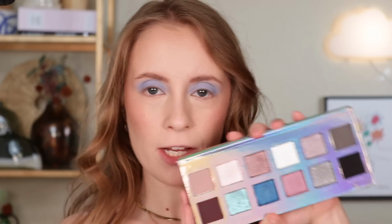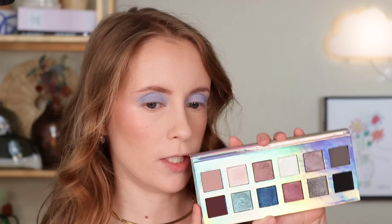Okay, so now that I have that laid down, that is such a fun color, then I'm just going to take a small crease brush, pick up a little bit more of that shade, and just blend the whole thing. Alright, so for my deeper matte shades, I'm going to dip into my Polar Bear palette. I'm going to take a little bit of the dark brown here, that's the shade Sub-Zero, and I'm just taking that on a pencil brush across my upper lash line.